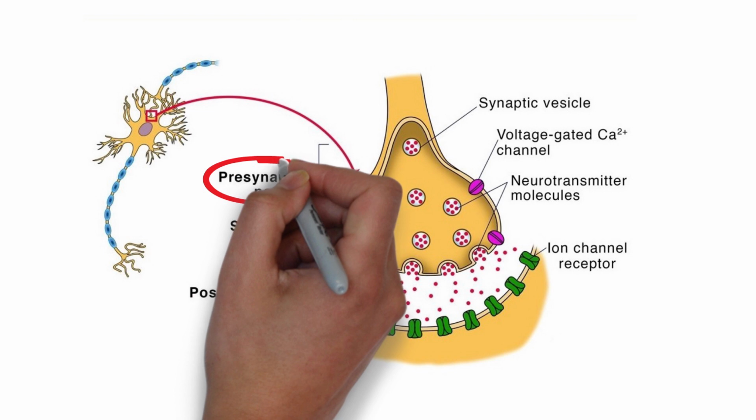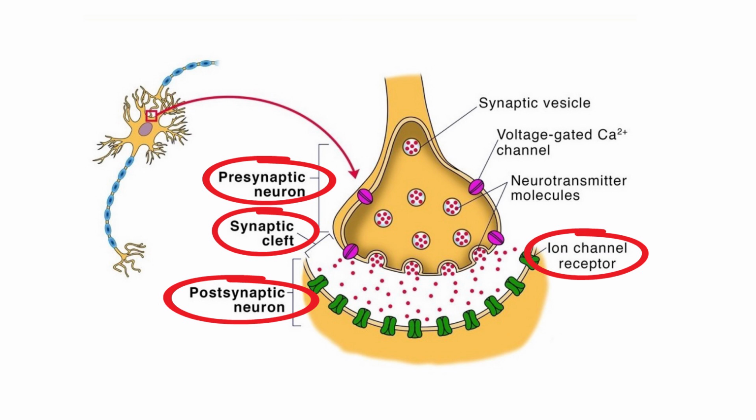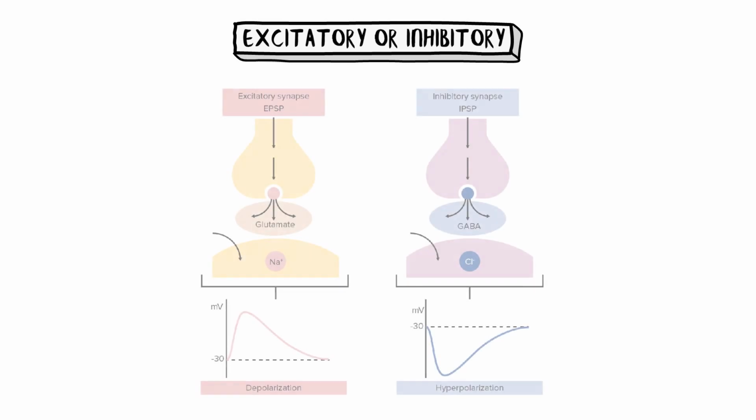The presynaptic neuron releases neurotransmitters into the synaptic cleft, a tiny gap that separates it from the postsynaptic neuron. These neurotransmitters are chemical messengers that carry information across the synaptic cleft. Upon reaching the postsynaptic neuron, they bind to specific receptor sites on its cell membrane. The binding of neurotransmitters to receptors initiates a cascade of events within the postsynaptic neuron. This process can either be excitatory or inhibitory, depending on the type of neurotransmitter and receptor involved.